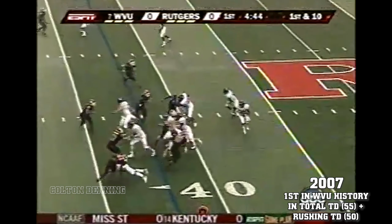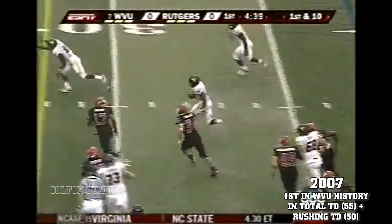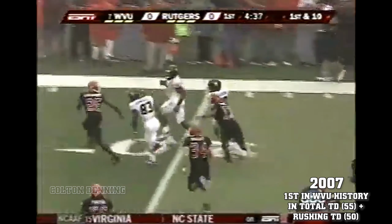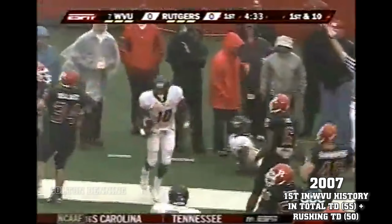At the Knights' 38-yard line, a give to Slaton. The cutback, and look out now. Slaton in the open field. Inside the 30. Got a convoy ahead of him. Slaton down the sideline. Touchdown. What a run.